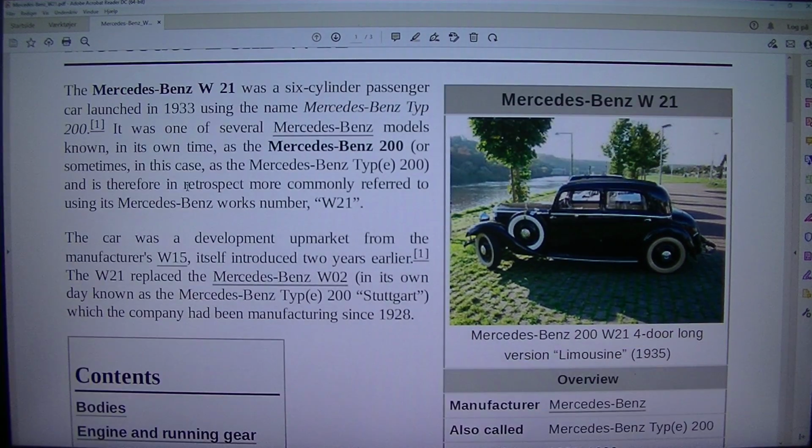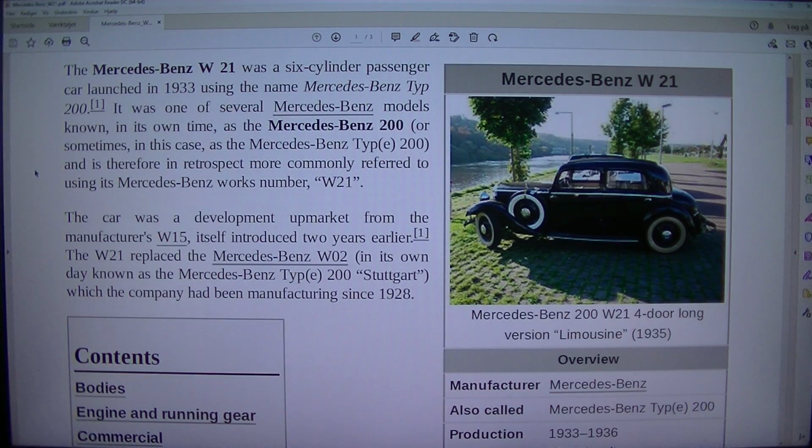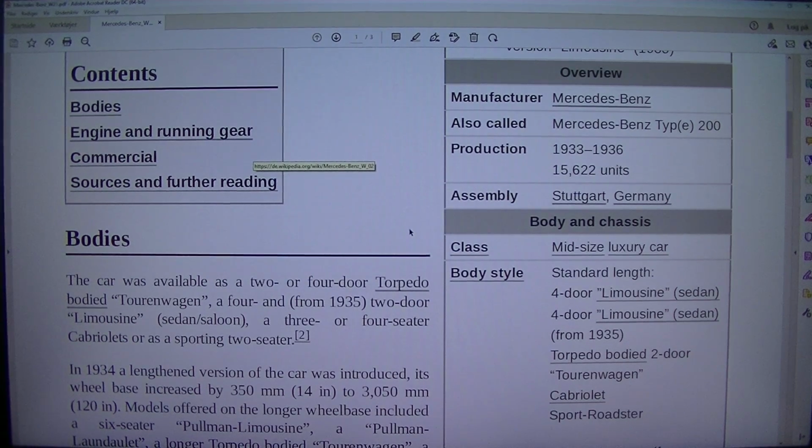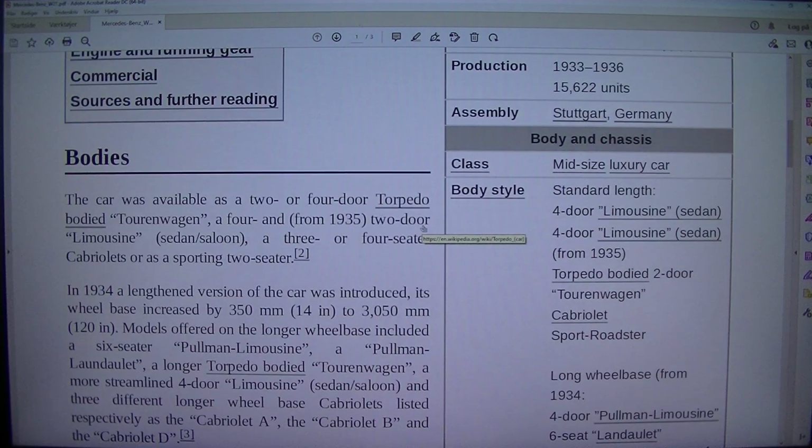Mercedes-Benz W21. Mercedes-Benz 200 W21, 1935. Mercedes-Benz 200 W21 4-door long version limousine, 1935. Overview: manufacturer Mercedes-Benz, also called Mercedes-Benz TYP E 200, production 1933 to 1936, 15,622 units, assembly Stuttgart, Germany. Body and chassis: mid-size luxury car, body style standard length 4-door limousine, sedan from 1935. Torpedo-bodied 2-door touring cabriolet, sport roadster, long wheelbase from 1934. 4-door Pullman limousine, 6-seat landaulet, cabriolet-style folding roof, 3rd-row passenger only.